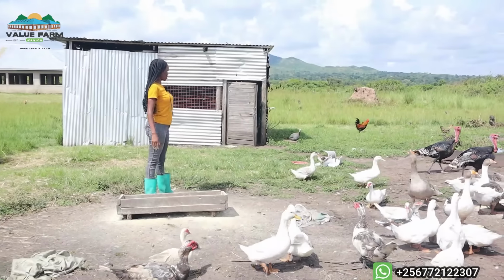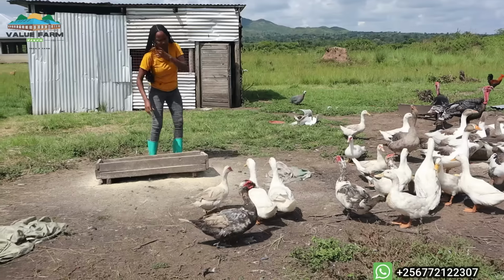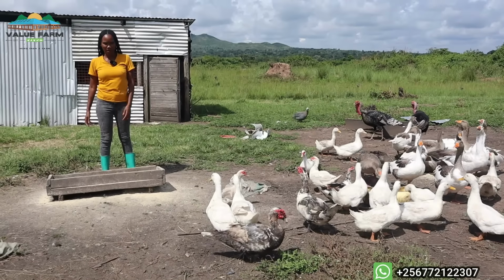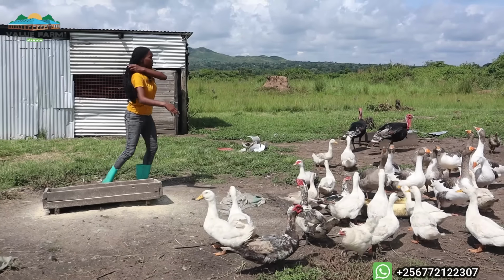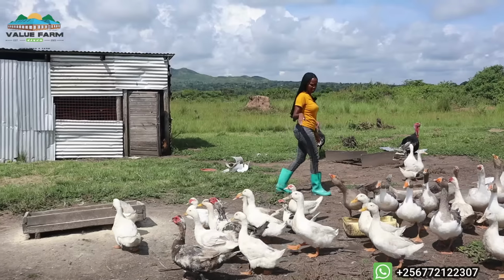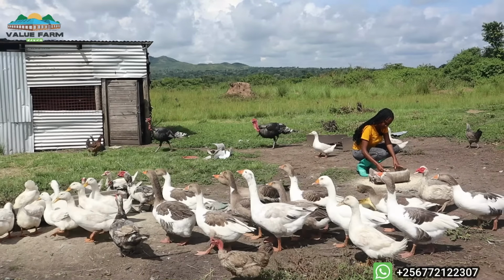Right here with these chickens, with the geese and the ducks, it's feeding time for them. By the way guys, we're in the lower part of the farm. That's where we are right now. So these ducks here, we've just given them their feeds. Then we gave them also some water to drink. So this is what is here.